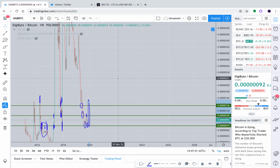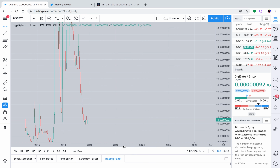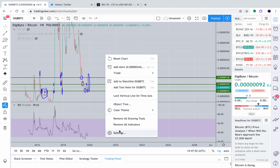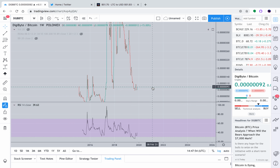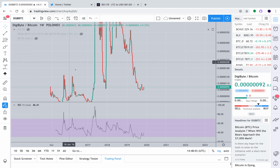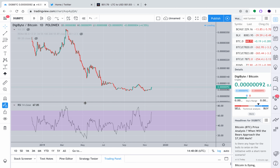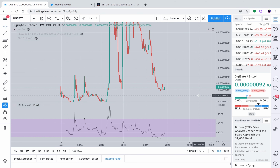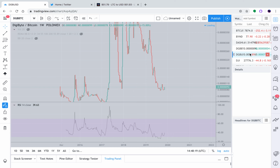We're going to take a look at, let me get rid of all these. Oh, wow, I got rid of my indicators. There we go. Get that back up. We're going to take a look at daily. Let's see here. Now weekly. Where did I notice this? Could have been on the fiat pairing.